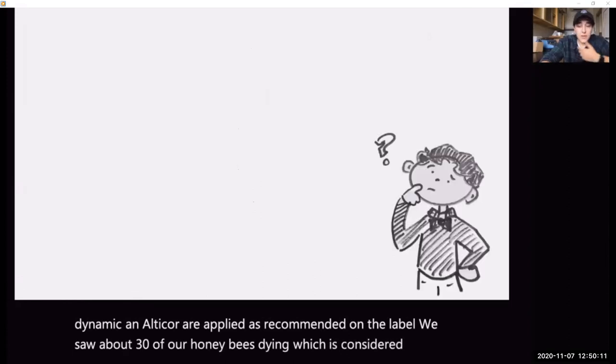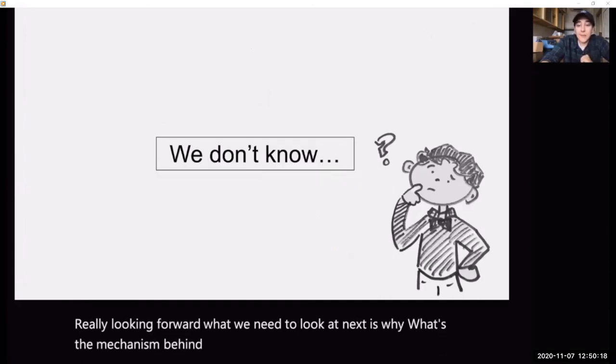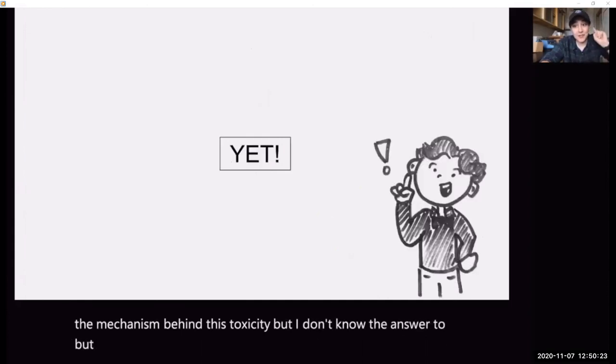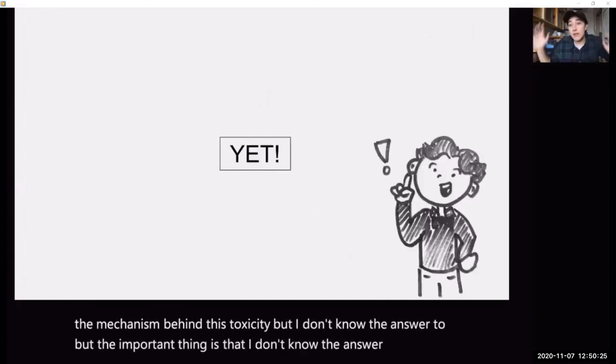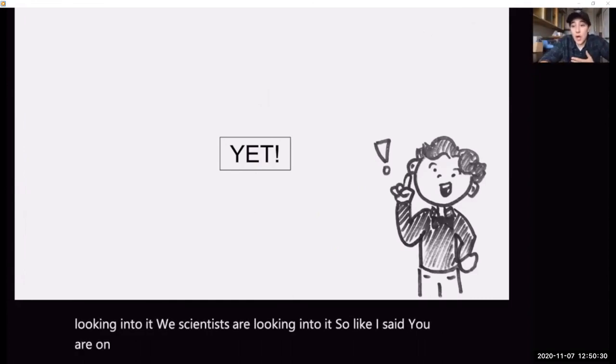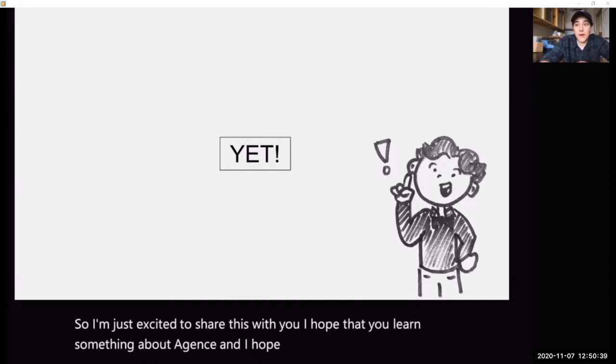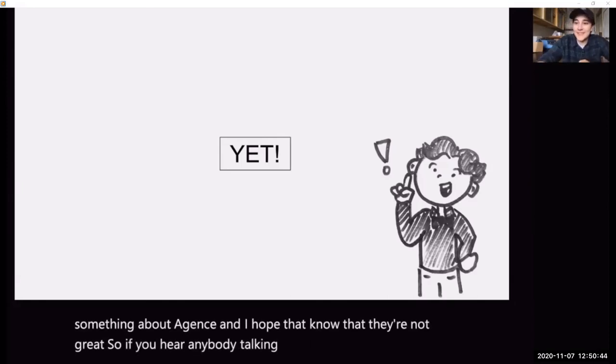So really looking forward, what we need to look at next is why, what's the mechanism behind this toxicity, but I don't know the answer to that. But the important thing is that I don't know the answer yet. I'm looking into it. We, as scientists, are looking into it. So like I said, you are on the edge of what we know. I'm just excited to share this with you. I hope that you learned something about adjuvants, and I hope that you know that they're not great. So if you hear anybody talking about applying them, maybe think twice.